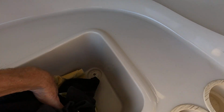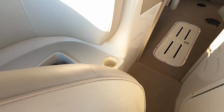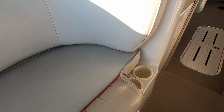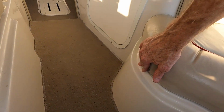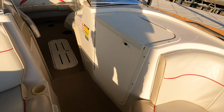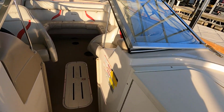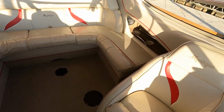I believe this is another, yep, that's another self-draining little built-in ice box or self-draining cooler. And then storage under this side as well, and then that one goes a little bit deeper. Upholstery and carpeting, flooring, it's all in really good shape on this one. The exterior is in good shape on this one. This one has been very well taken care of, and it shows.